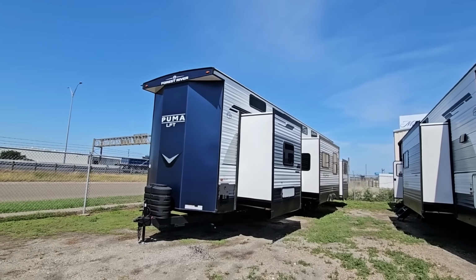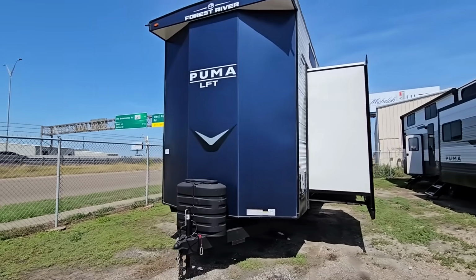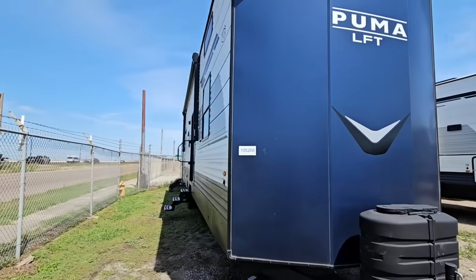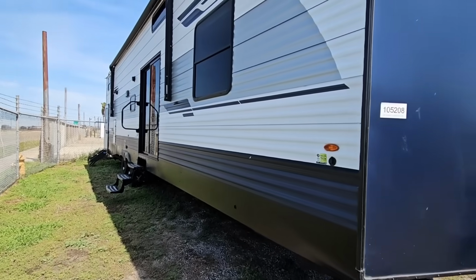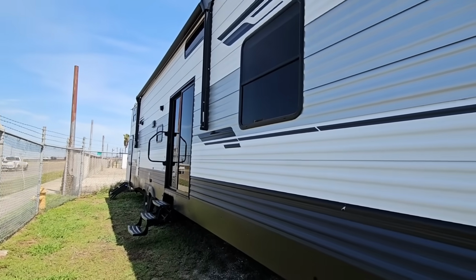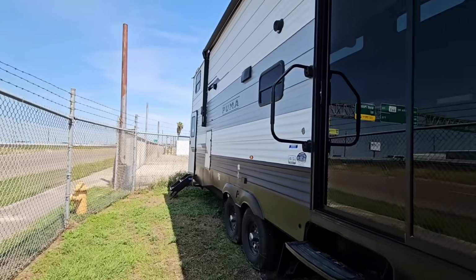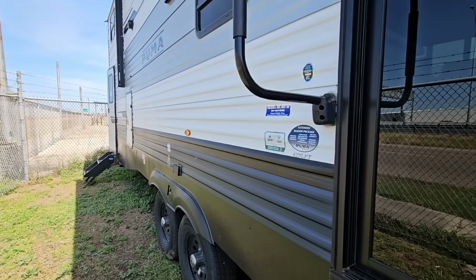So this is, again, not the type of trailer you're going to want to tow all over the place. Most people will simply use this as a cottage or something on a piece of land that they have, and they'll leave it there for a long period of time. They'll usually strap them down to the ground too, just to prevent windstorms and things like that from possibly tipping them over. But we're going to take a look at the inside of this one. Again, this is a Palomino PUMA 429 LFT for loft.